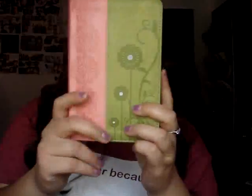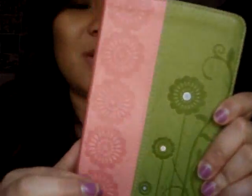Okay. And then I just got back from church, so I've got my Bible in my purse. This is a small Bible that I got from Barnes and Noble, and it's really cute, very springy, and pink. I love the design, so cute. I got this for $14, and I've been wanting a small Bible. This is actually my first small Bible ever in my whole entire life, so love this.